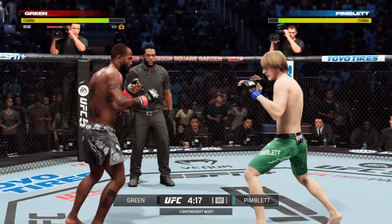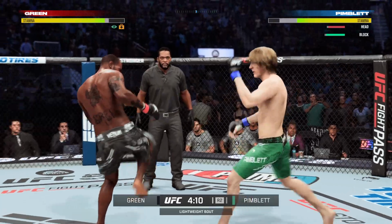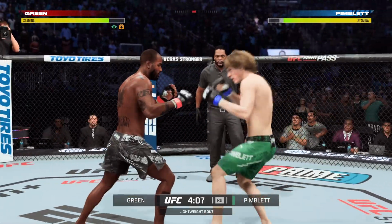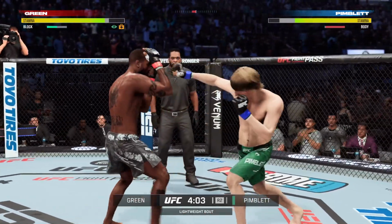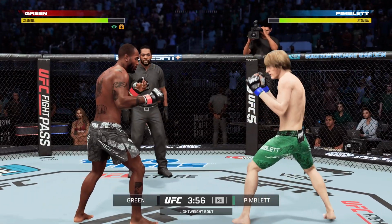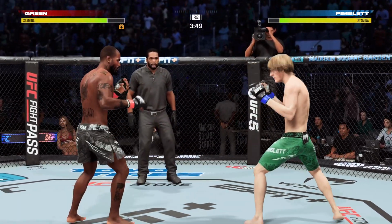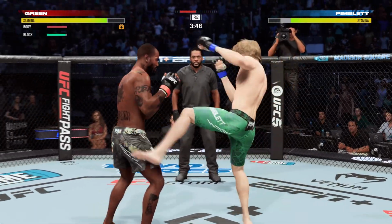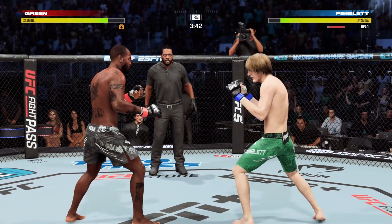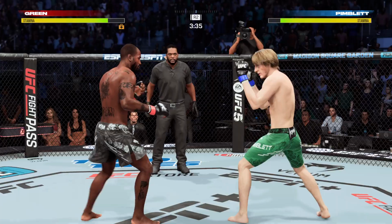Well, at this point, he's really got to think about mixing things up, change levels a little bit, try to slow your opponent down by working the body. At this point, he's really been a headhunter. Got to mix things up in modern-day mixed martial arts. Guys are trading huge shots.